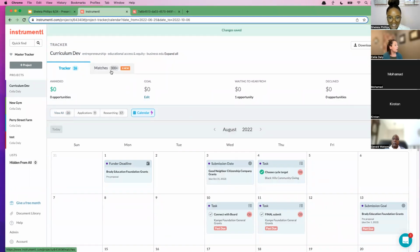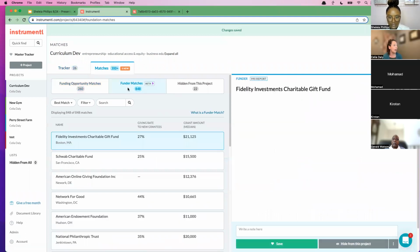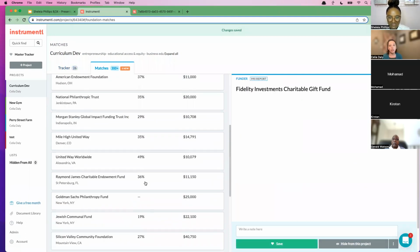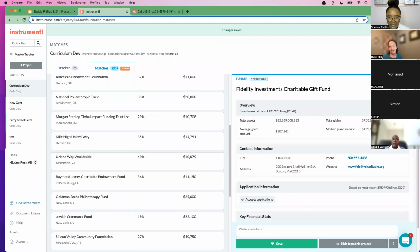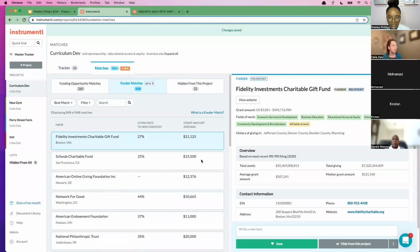We also had a question about looking at funders that maybe don't have active opportunities. If you're getting really proactive and you want to start building those relationships, that can be found here in this funder matches tab. So this is going to be either no website or no active open opportunities, or maybe it's invite only. And so you can find those in there.